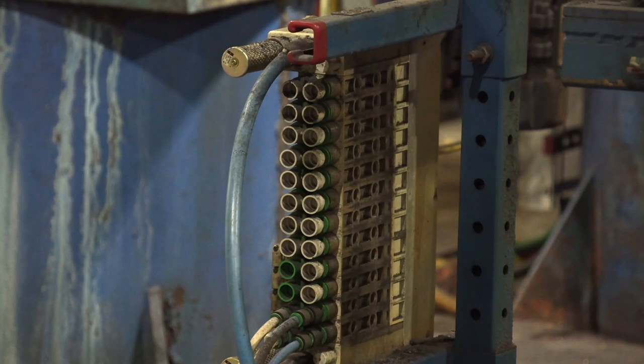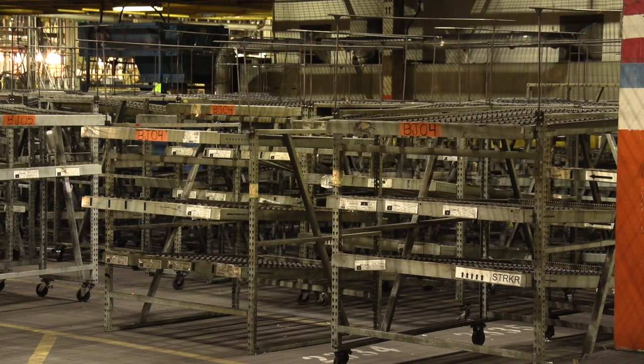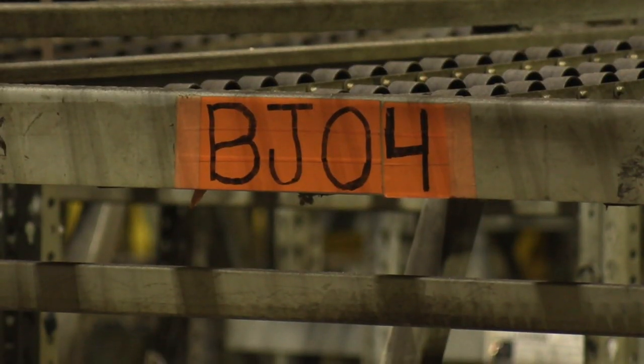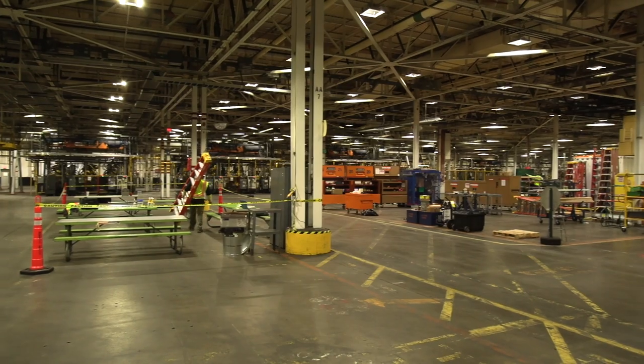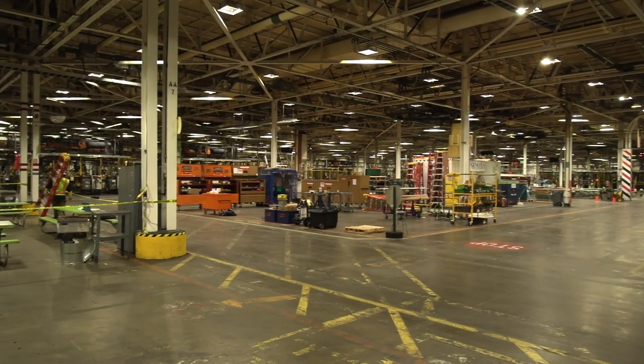How many workers would it take to operate this side once you guys are? We plan to have somewhere around 100, 120 for the volume for the first year. Okay, for the body side. For body, yes. We are in good shape.